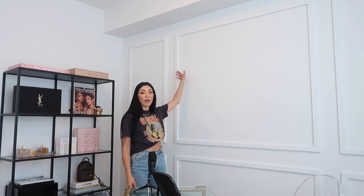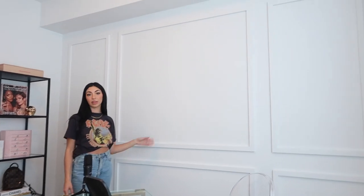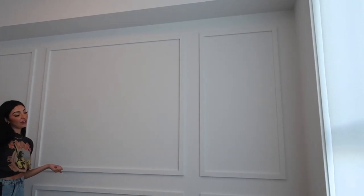And then an improvement that we did in here as well is the paneling on the walls. So this used to just be really plain. Added this. I feel like it's classic but still has a modern vibe, and it just makes the room look more expensive.